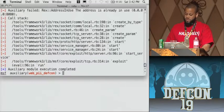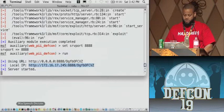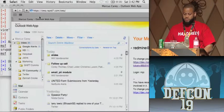Well, wouldn't you know it? Oh, okay. I'm good. Hold on a second. So that's setting me up a listener on that IP address there. I'll just go to it in a browser.